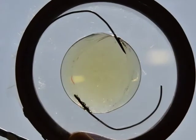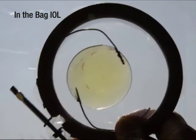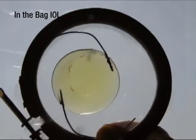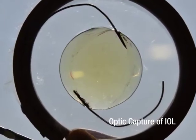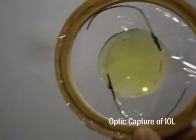Let's understand further with this capsular bag model. Here is an IOL snugly placed in the capsular bag. Look at how it moves within the bag. On the other hand, the same IOL is placed in the bag and captured through the PCCC. See the difference?